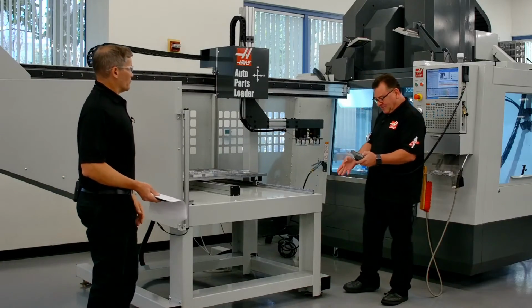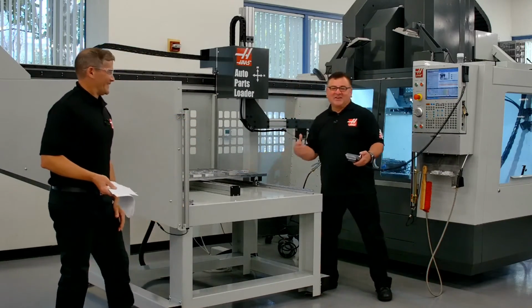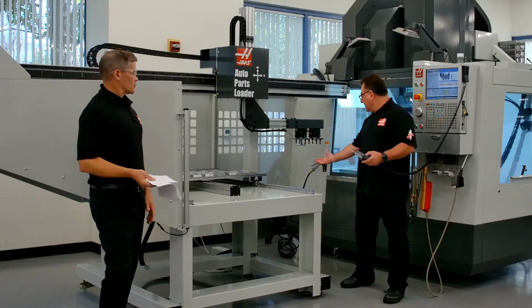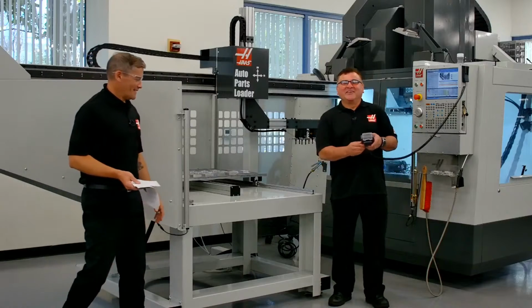Exactly. Last time I dropped the part here, and yeah, at least you're ready for it now. This time I caught it. So yeah, you can open and close your grippers from here. You can do the same over here. Oops, I still dropped it. There you go. You got it in.